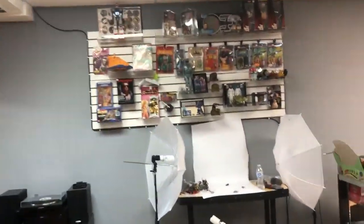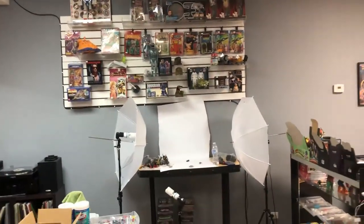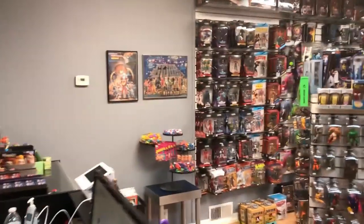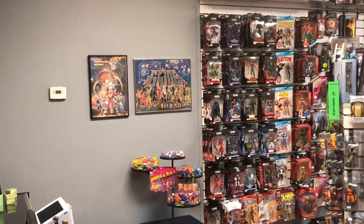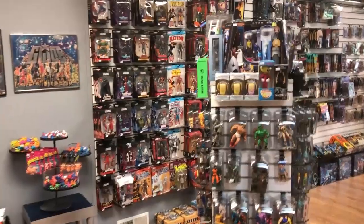This is behind the counter. I just kind of mishmash, and that's obviously where I take my pictures. Real classy setup, huh? That's sarcasm. That's my cool Japanese Transformers, the movie poster, and the cool G.I. Joe poster. Love it. Marvel Legends. You see Marvel Legends back there?